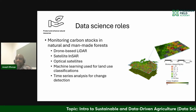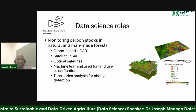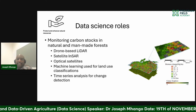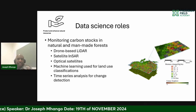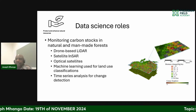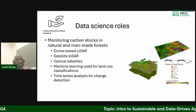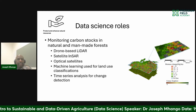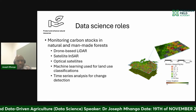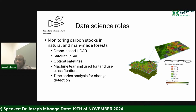We use drone-based LiDAR, airborne LiDAR in planes, satellite interferometric synthetic aperture radar data, for example, optical satellites, for example. We use all these instruments to monitor where forests exist and how big they are. And from that, we can even monitor how much carbon is being kept in place because of the forests existing. And we can monitor how this changes over time.